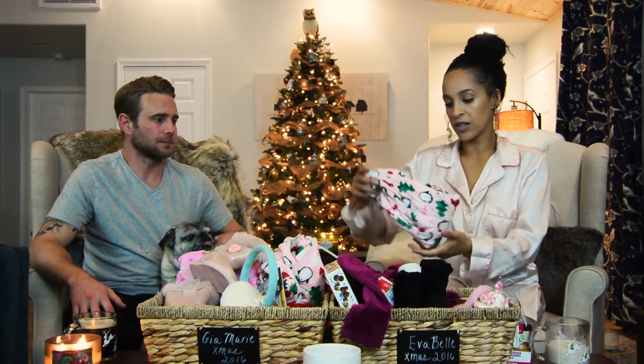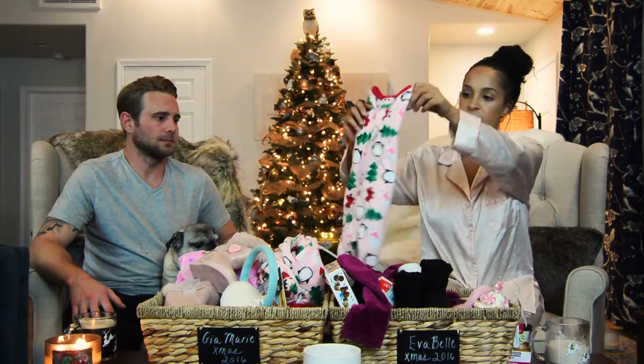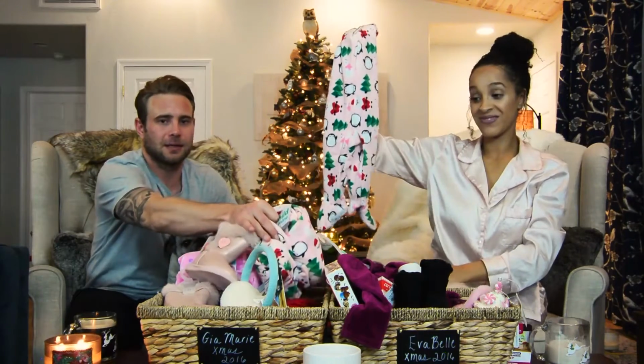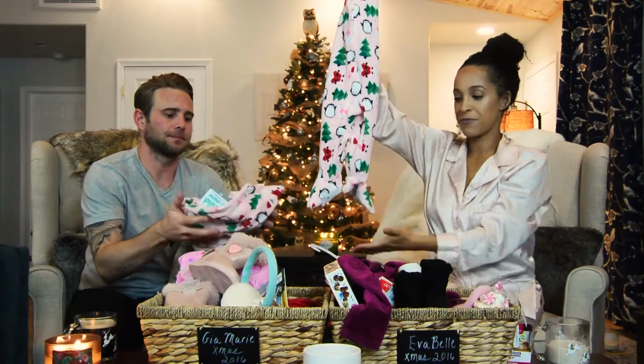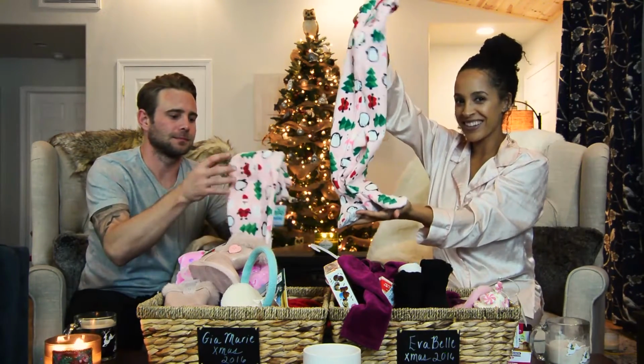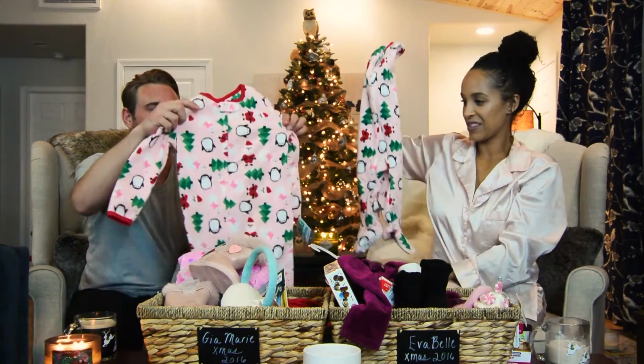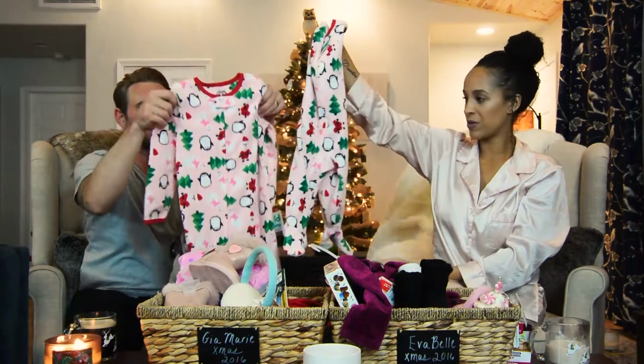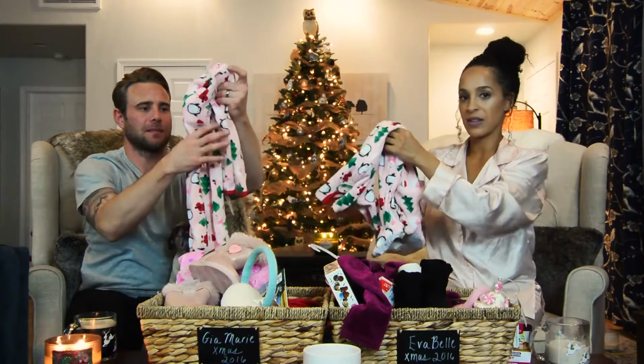So, first thing that we wanna share with you, I have Ava's box and he has Gia's box. The first thing, I think this is super common in a Christmas Eve box, is Christmas jammies. We got the matching jammies going on. Footy jammies are required. Onesies. Yeah, super cute. Matching onesies for Gia and Ava.